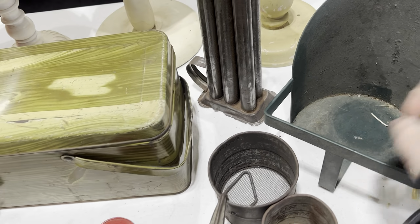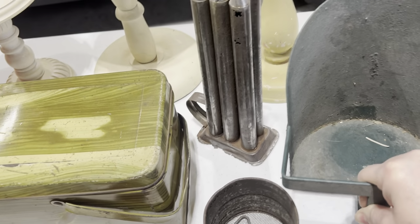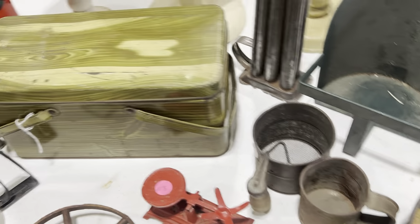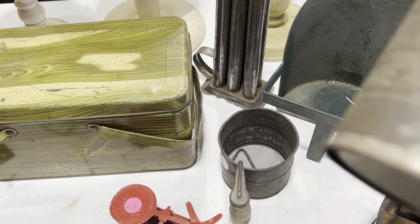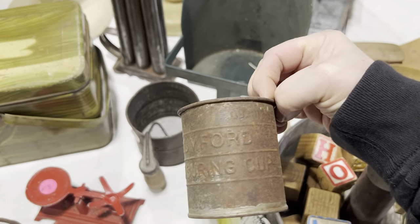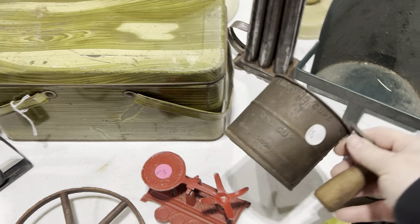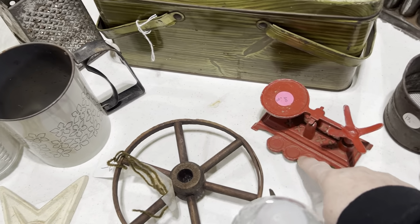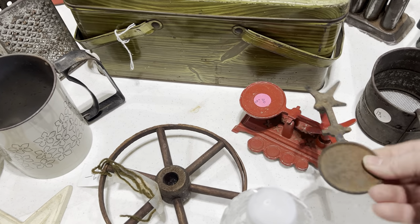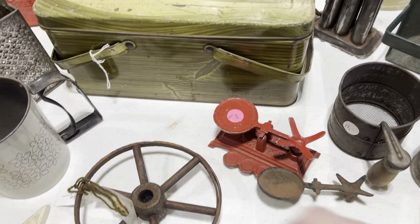And then I thought, oh my gosh, look at this scoop. Oh, I can't wait to make that over and do a primitive decor for you all. A little rusty, crusty measuring cup. Measure cup. I don't know, what does that say? And then we got another little sifter that's rusty, crusty. A little red scale. It was missing all its weights, and then this one was with it. So, but I think the red one is the one that goes with it.